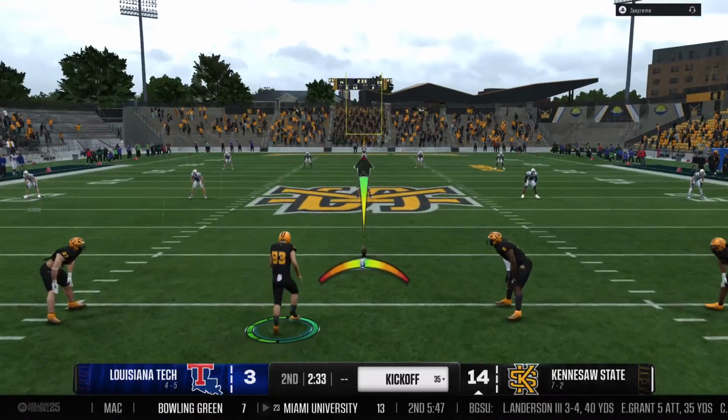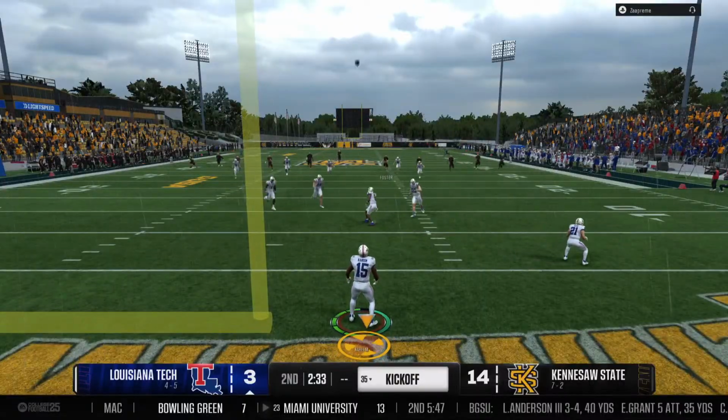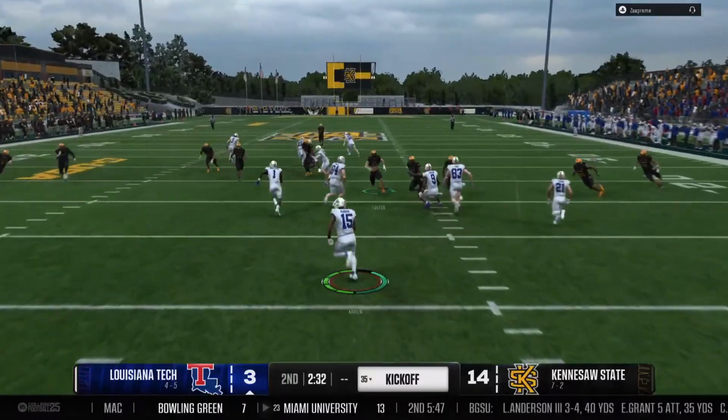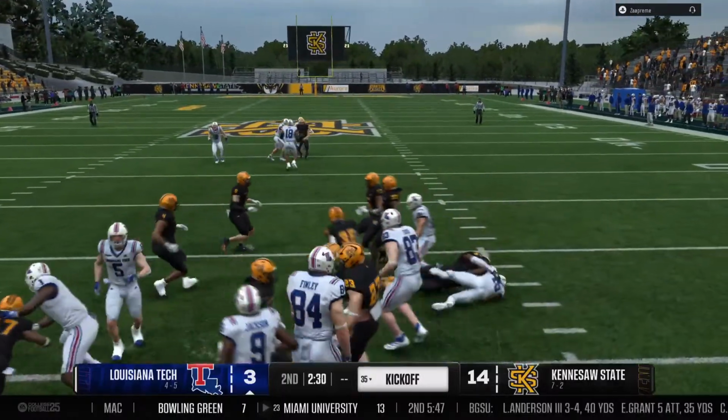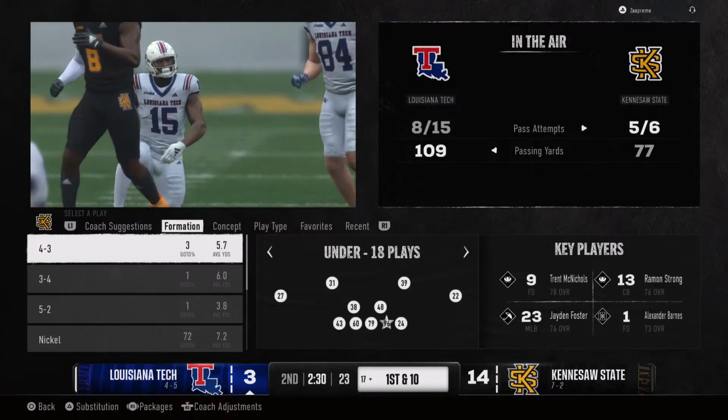But defense, great job making the interception. And you're right, doing something with it. Don't just slide down. Don't be content. Take that thing all the way back. Didn't find any crease in that kickoff coverage, and he'll be stopped at the 17.